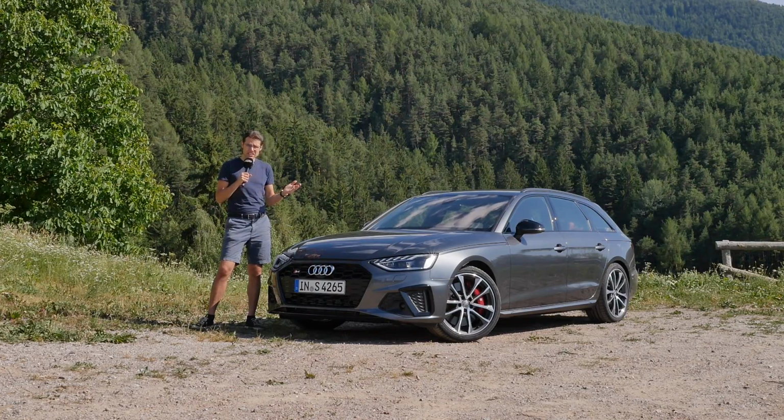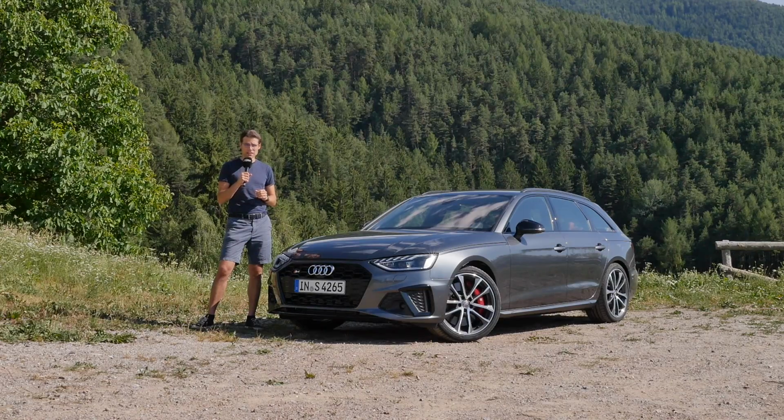Yeah, so overall I think it still remains one of the best mid-sized vehicles on the market.